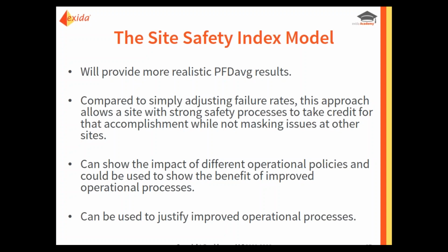And it can show the impact of different operational policies that can be used to show the benefit of an improved operational process. And I love the fact that you now have a quantitative way to justify improved operational processes.